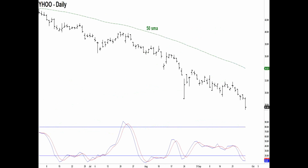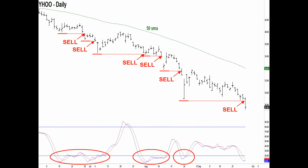So if we're going short, we're going to simply exploit the so-called oversold areas, and then we identify the bottoms that were created, and we just simply sell. That easy. Now if we had sold and taken the very first sell signal, well, we would have racked up about 12 points since the beginning of July roughly.